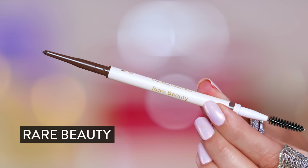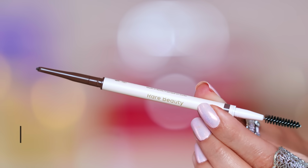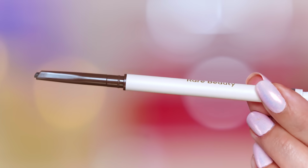So this is the Rare Beauty Brow Harmony Precision Pencil. I have the shade Cool Brown. This comes in 6 shades. It is waterproof. I do love that. Also, I love the slant, teeny tiny itty bitty micro tip.